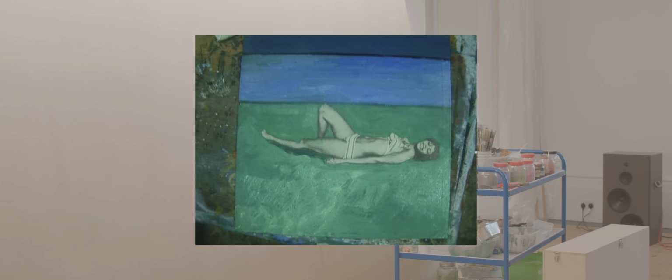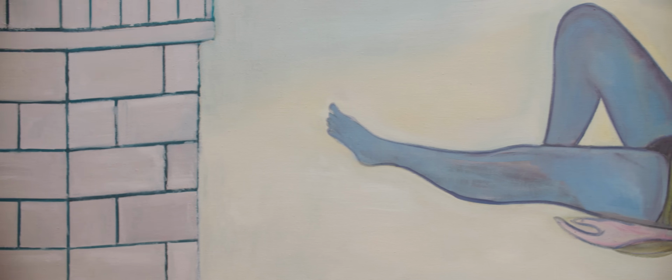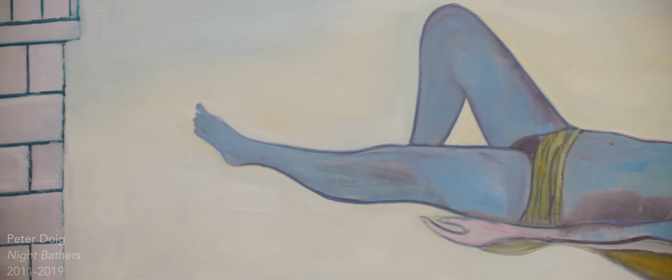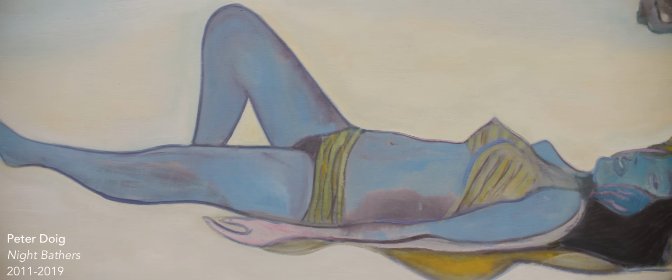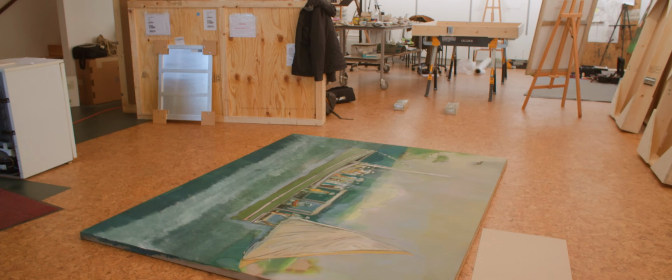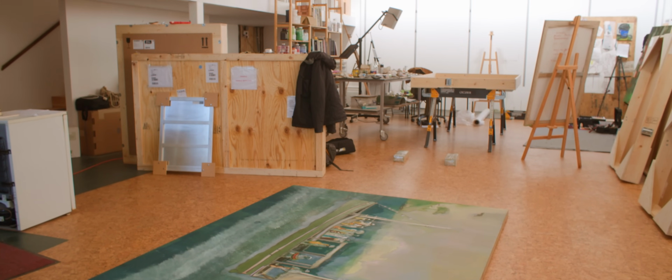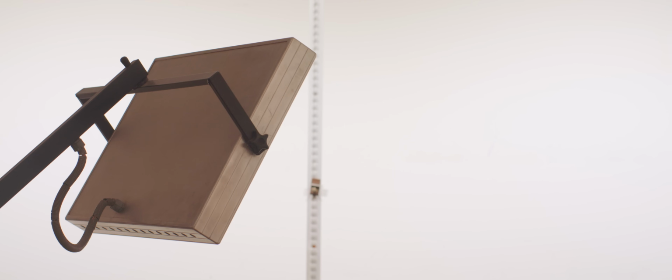But for the most part, like the Night Bathers painting, for instance, which I started a long time ago, 2010 or 2011, I knew I didn't want to abandon it, but I would get stuck, and I'd put it to the side. Then maybe if I was using a certain color that I felt could add to it, I would go back to it, but sort of tentatively. Other paintings as well have taken a lot of time to resolve, but I would keep them rather than abandon them, because I would think that the elements were worth pursuing.